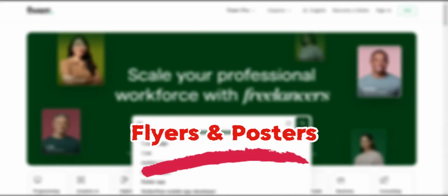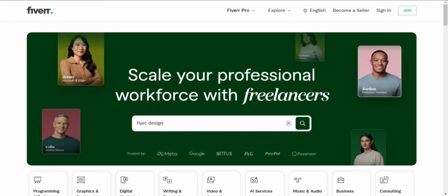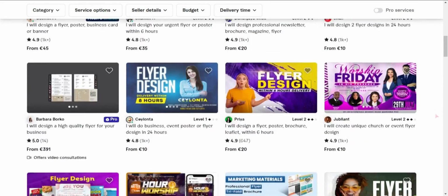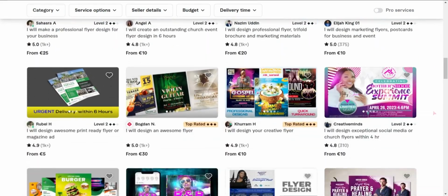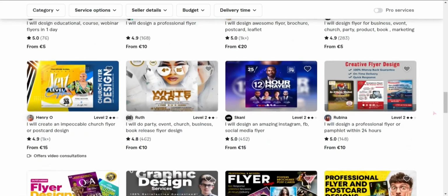Third is flyers and posters. From local events to business promotions, there's always a need for eye-catching designs. If you're creative and love design, this skill is perfect for you. Start by learning tools like Adobe InDesign or Canva. Many clients pay $20 to $100 per design, depending on the complexity.